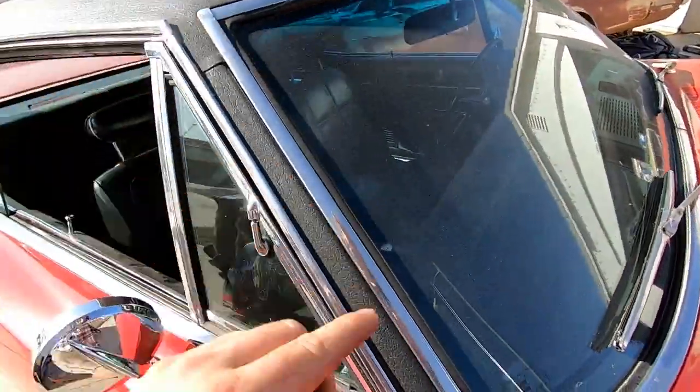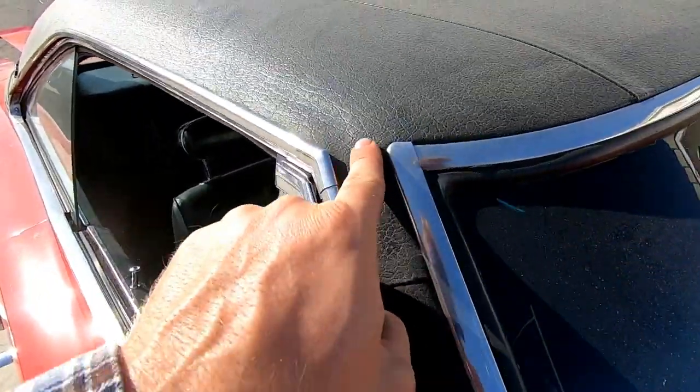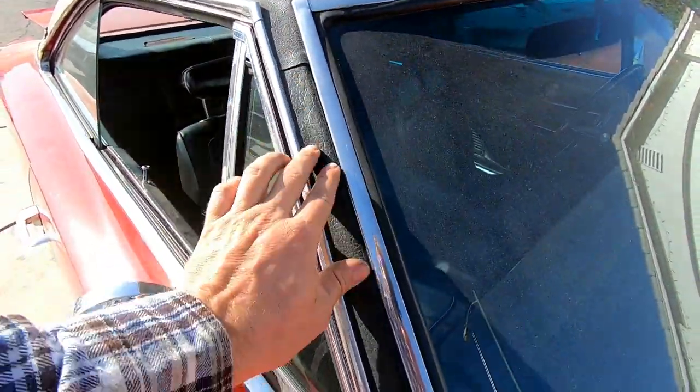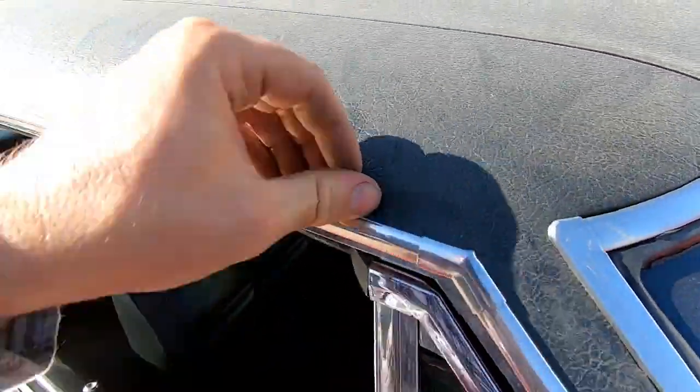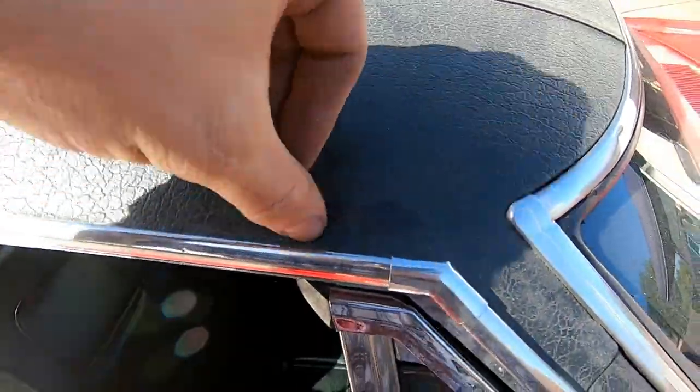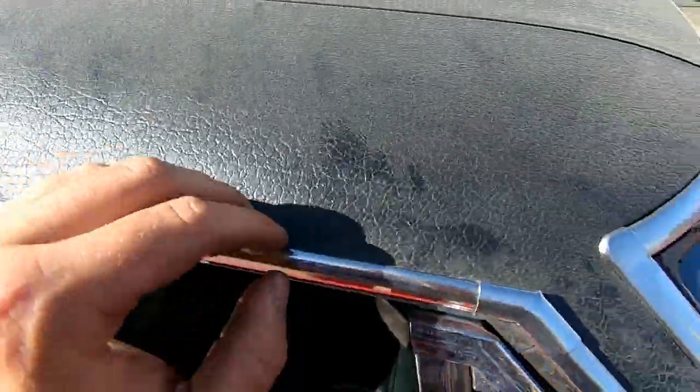Oh, another thing to look at too is make sure there's no bubbles under the vinyl top. You'll start seeing bubbles, which means there's rot there. I don't see any bubbles, but then again, this vinyl top isn't original, and it's loose here. See, all this is loose. This is supposed to be all tight. So someone has replaced the vinyl top and did a crappy job.